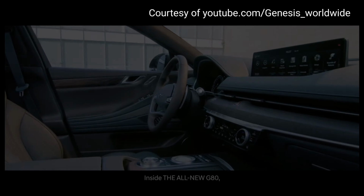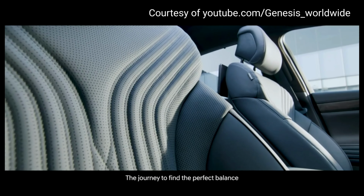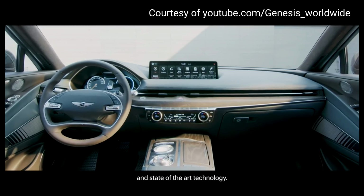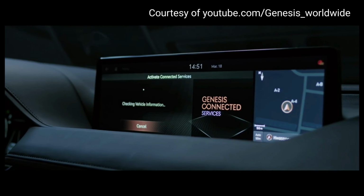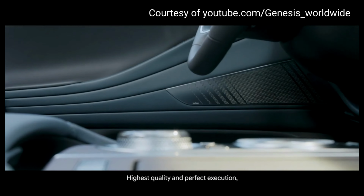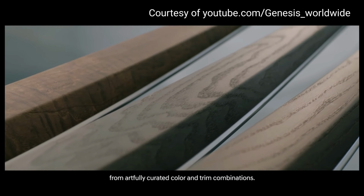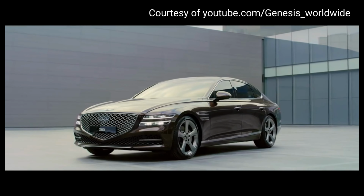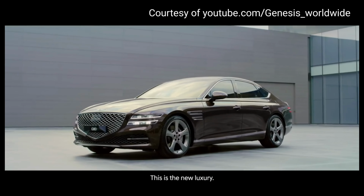Inside of G80, the journey to find the perfect balance between personal space and the state-of-art technology. The highest quality and perfect execution from artfully curated color and trim combinations. This is the new luxury.